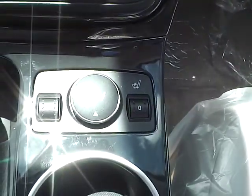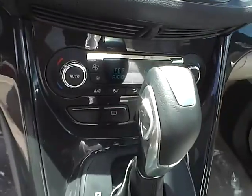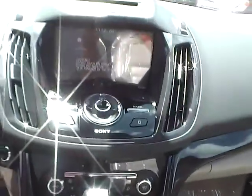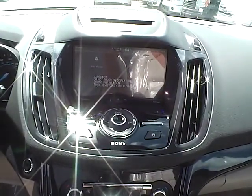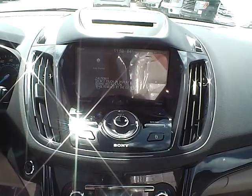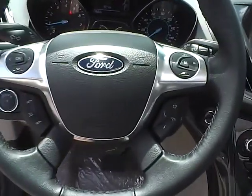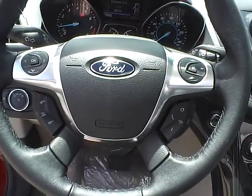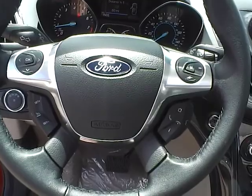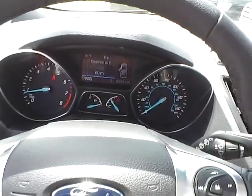The vehicle is equipped with heated seats. It is an automatic vehicle with climate control. It does have Microsoft Sync technology with an AM/FM stereo with Sirius satellite capabilities. A multifunction steering wheel with Bluetooth connectivity. A nicely lit up gauge cluster.